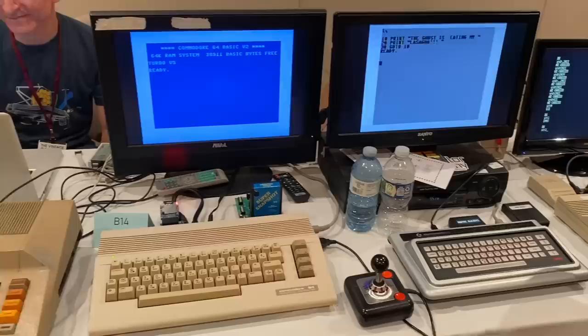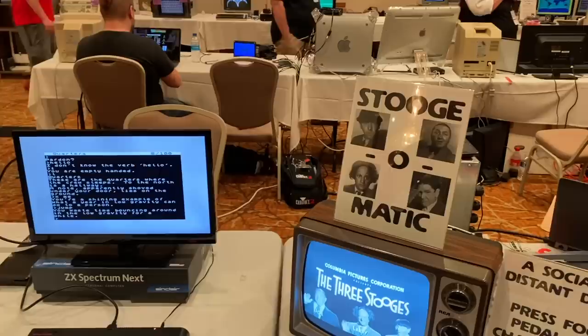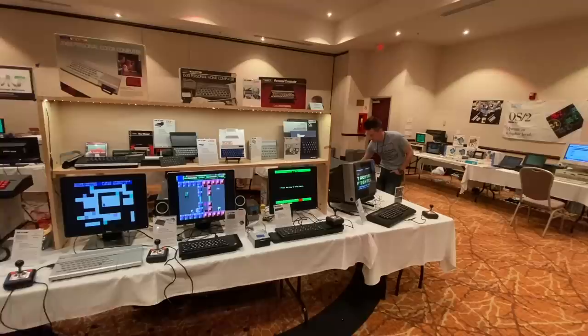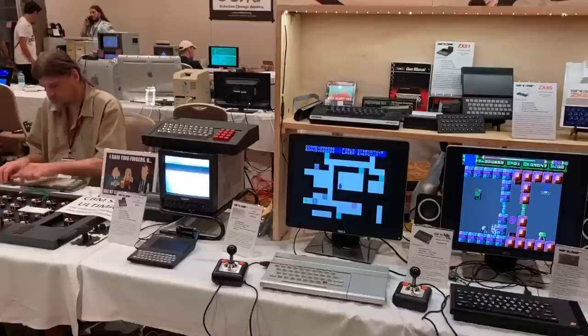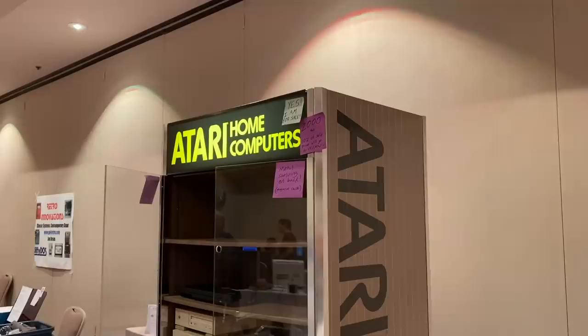I don't know whose booth this was, but I saw a Mega Retron playing the Sega Genesis version of Petsky Robots, which I thought was cool. This was also pretty cool, an original black and white TV playing the Three Stooges called the Stoogematic. There was also an entire series of British computers like the Sinclair and Memotech, and as you can see, the one that is connected to a CRT won't sync with my camera because it's running at 50 Hz. And don't worry, Atari computers were also well represented at the event, including an original store display, which for some reason has Sun SPARCstations in it.